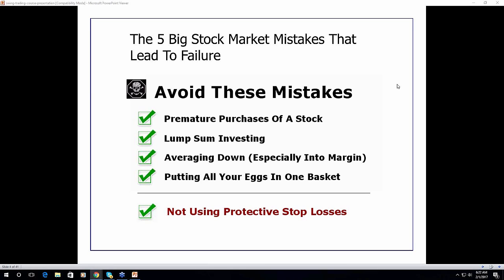So premature purchases of a stock is a biggie because people feel they're going to miss something. They got to get in quick, right? Because they're afraid they're going to wake up the next morning and the stock's gone.